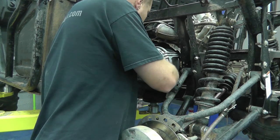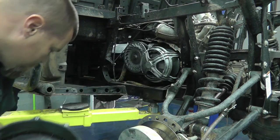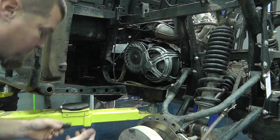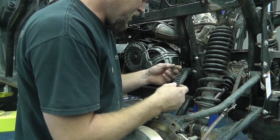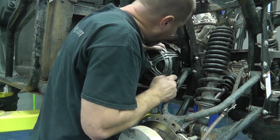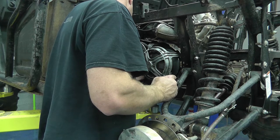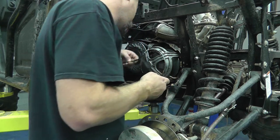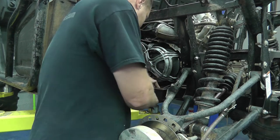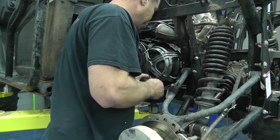Hey, lots of chunks. And something hit the ground down by my foot. Not sure what that was. Yeah, so that's probably not good. Oh yeah, that belt is pretty chewed up. I don't really know why. Something is obviously hitting it. Oh shit, yeah. I guess what fell was a bolt that I had obviously dropped in there.